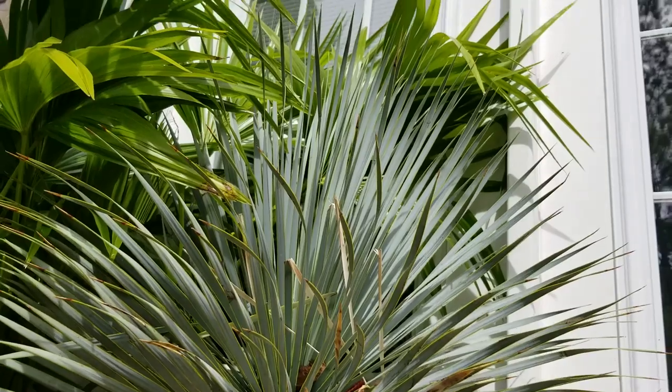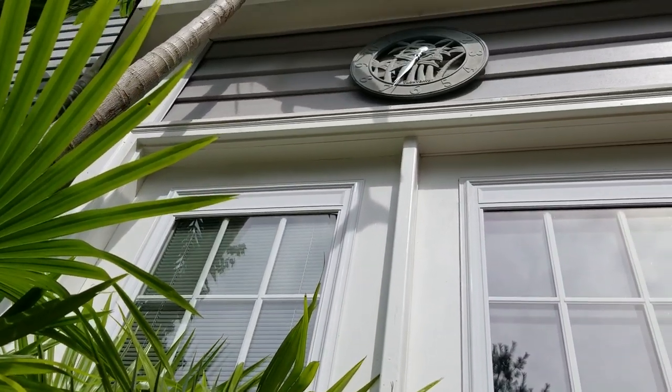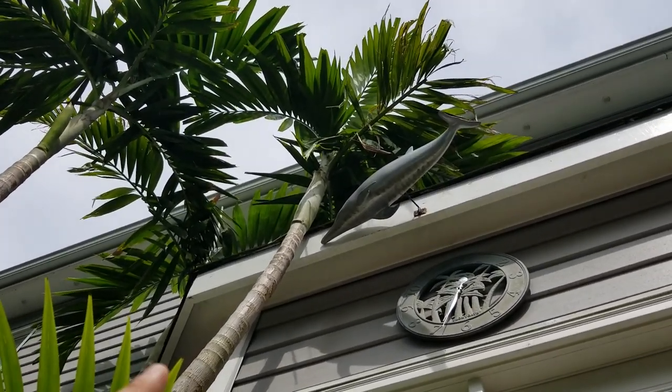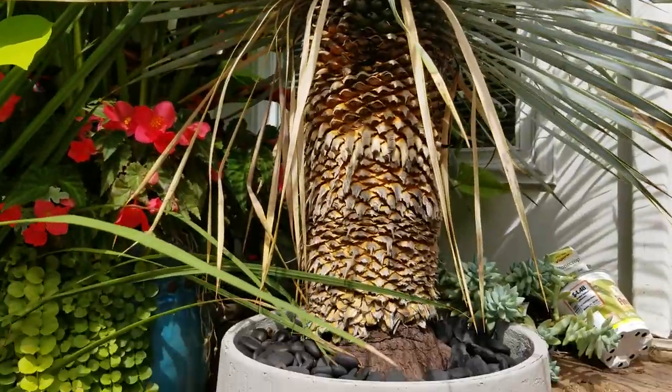So it's doing well. It's slightly protected where I have it. There's not really much of an overhang right there, but the palm trees up there shelter it a little bit. Not too terribly much, though, but the soil drains really well.